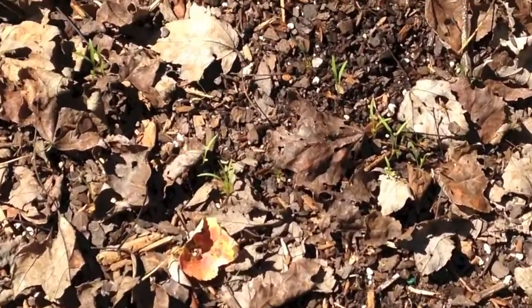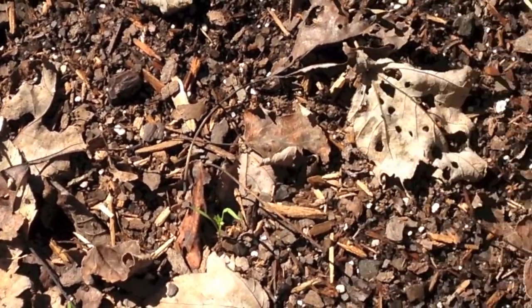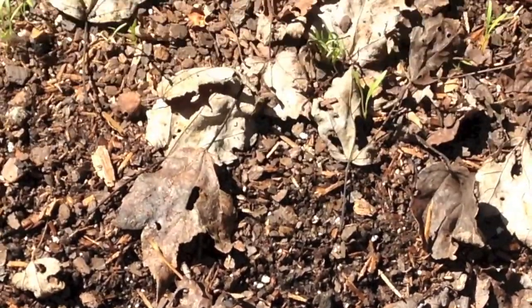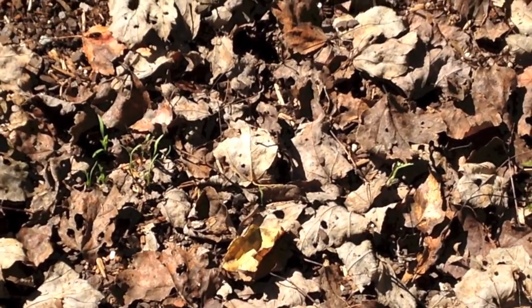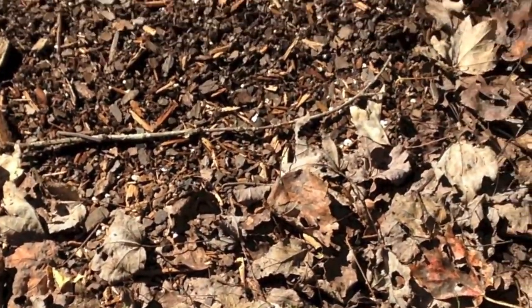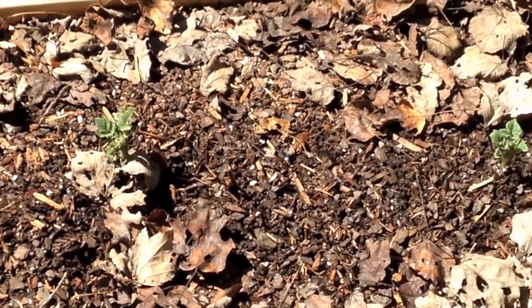And then also, carrots. Yay! A lot of leaves over them. But you can see I have 3 rows of carrots coming up. And I love carrots. I love garden carrots. I don't think there's anything better than garden carrots. Oh, there's a potato plant. Another one over here.